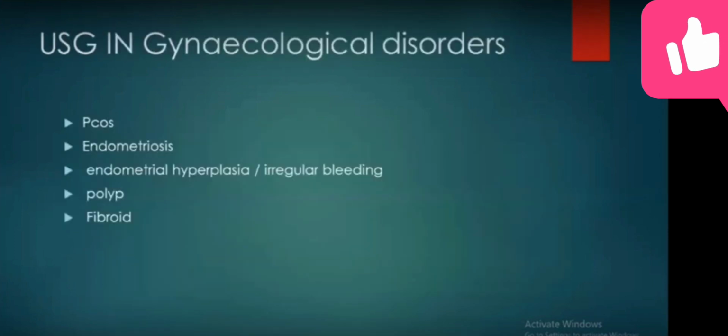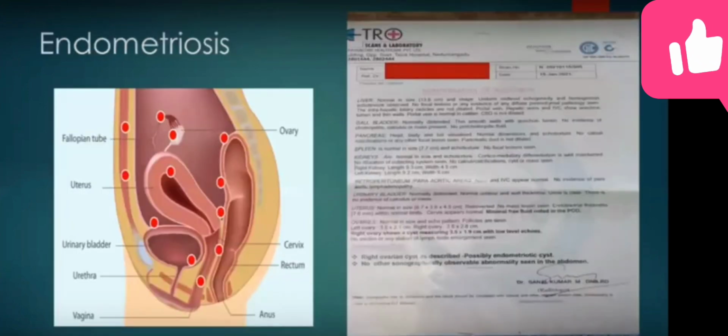So, moving to the USG in gynecological disorders. We usually use a USG to assess PCOS, endometriosis, endometrial hyperplasia, irregular bleeding, or patients' complaints of fibroid, etc. First, we will see endometriosis. Endometriosis means the presence of functional endometrium outside the uterus. Endometrium is the inner lining of the uterus. So this inner lining, if present outside the uterus, is known as endometriosis.